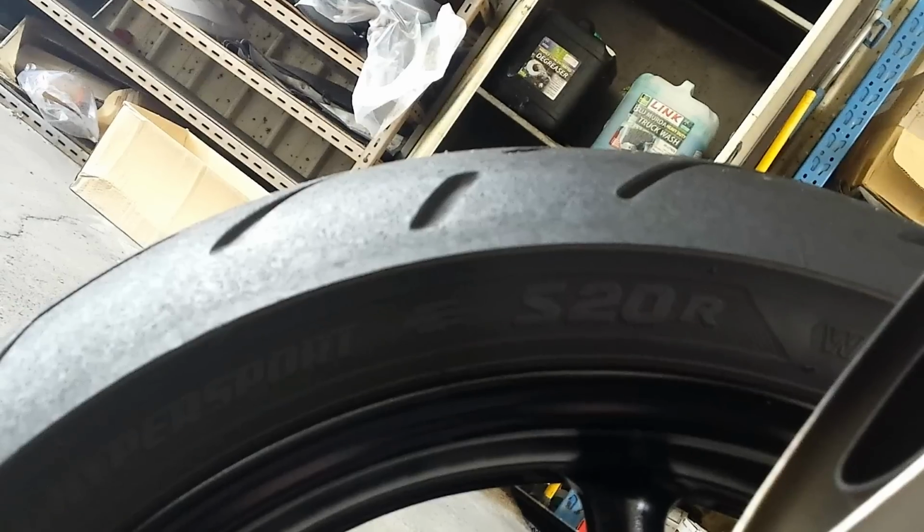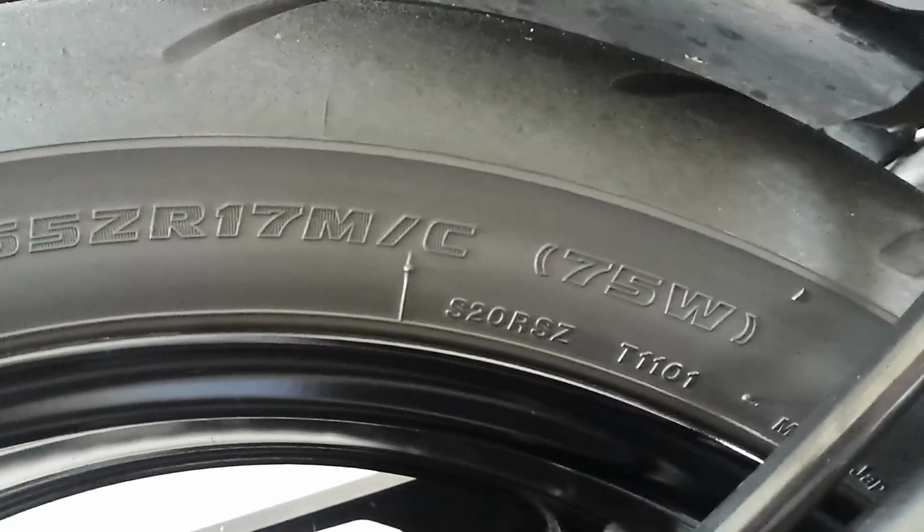Battle Axe, are they? They're called an S21 from Bridgestone. Yes, the Battle Axe. Can we see that? Sorry, I do correct myself. S20. Yep. They do a newer version of this called an S21. So the S20 has been discontinued now. Yep, so the newer version is better? The newer version is definitely better. Higher mileage and better wet weather grip.